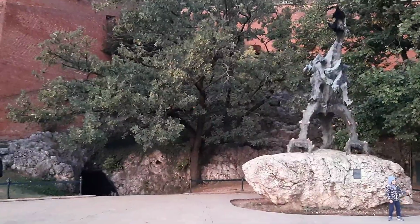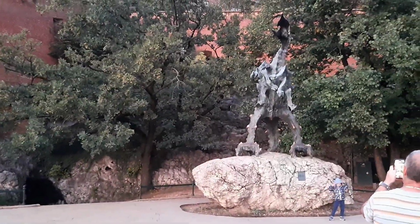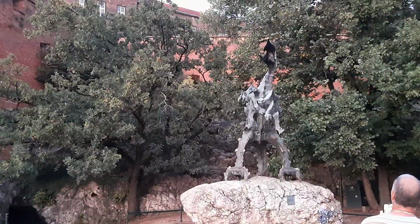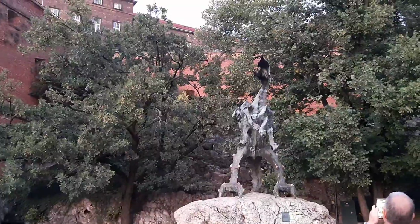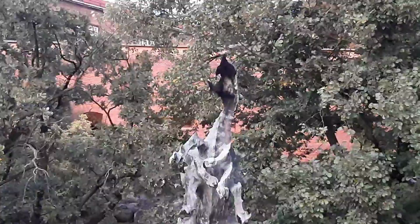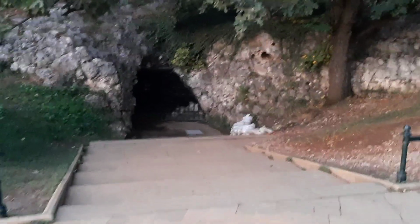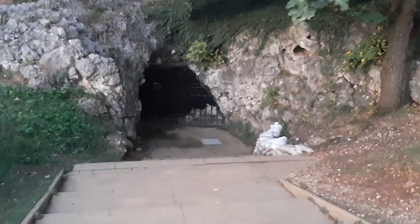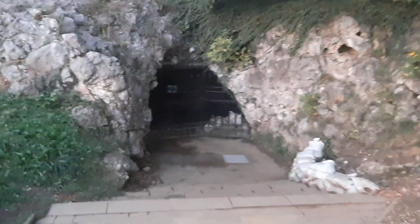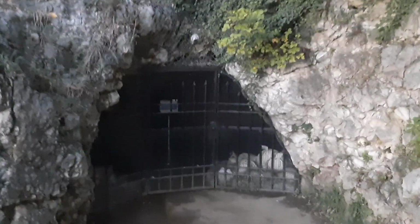So this is where the dragon's den was, right there, and they have this statue here. Every couple of minutes there's a flame that turns on. That's why the mouth is dark. It's charred from the flame. So this is supposedly where the dragon lived, in this little cave under the castle. That's how the legend goes. You can go in there and visit the cave. Isn't that crazy?